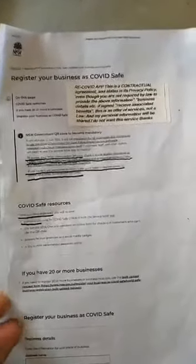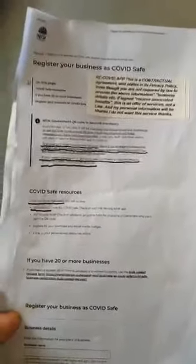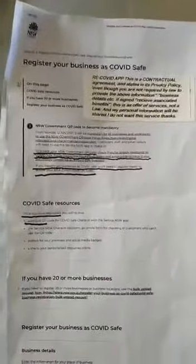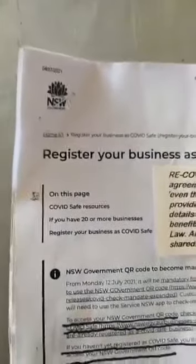Pete here again. We just had the police in again, like it's pretty well every day. This is about the COVID Safe app. Now, I'm going to give you a breakdown of the actual COVID Safe register. This is the register. This is what I got. And I showed Senior Sergeant James from Mascot Police.